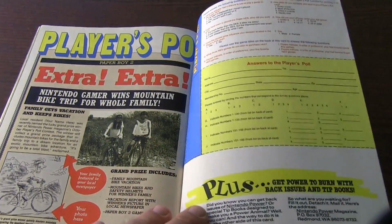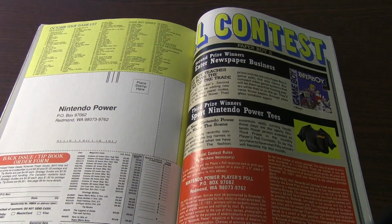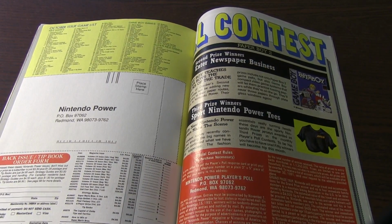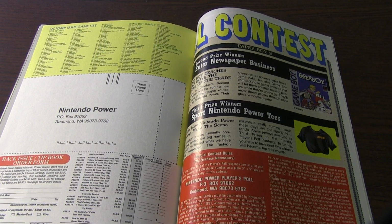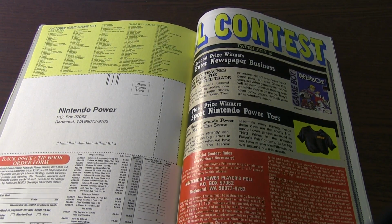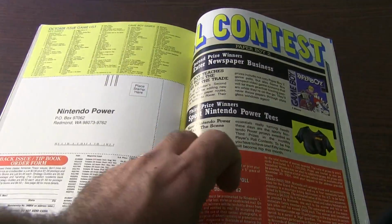Extra: Nintendo gamers win a mountain bike trip for a whole family. They always have these cool contests. Second prize, you can win a Nintendo Power or enter the newspaper business. You can win a copy of Paperboy for the Game Boy. Third prize winners will win Super Nintendo Power Tees. You can order back issues here. That's what that's about.